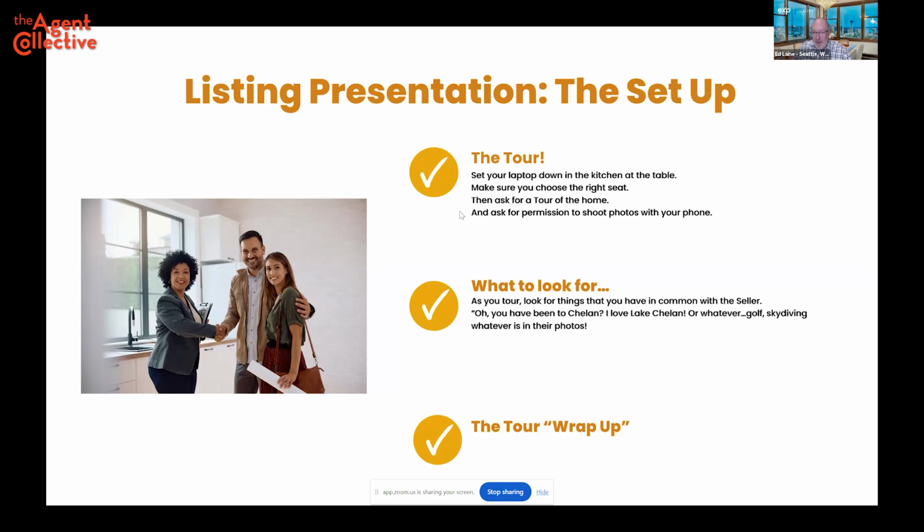And if you do find something like photos of Italy and you've been to Italy, great. Bond over that, right? By the end of this tour, you want to have built rapport. And the fastest way to build rapport with somebody is to compliment them and ask them questions about themselves. So these photos or awards or trophies, whatever, can help you do that, right?